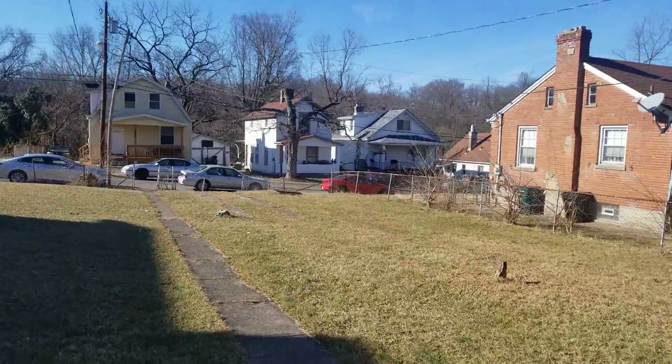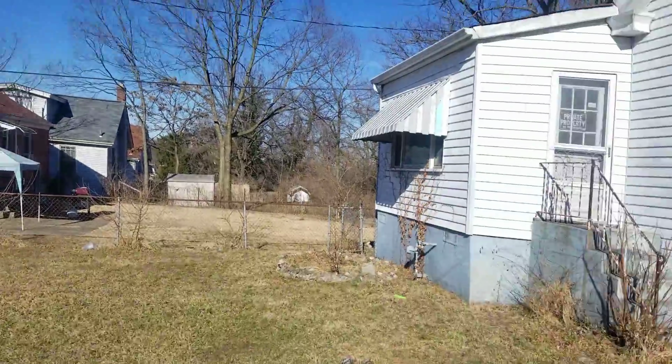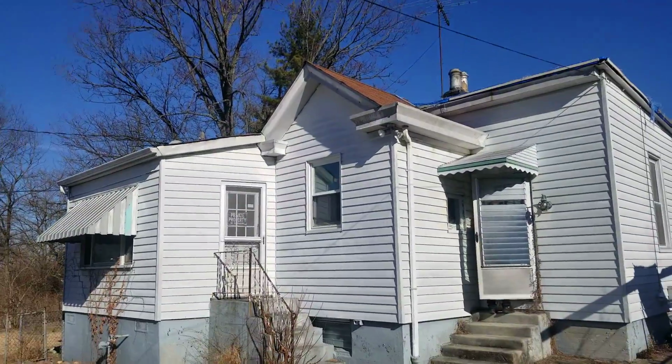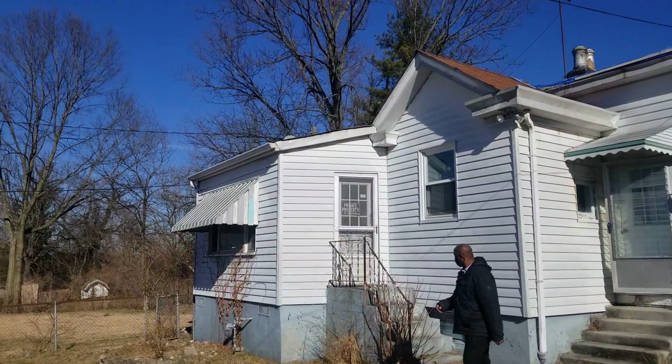Investor pay, I believe, 15 for this one, and this one they want 25, and this is in a worse condition than the other one. So probably gonna see 10 houses and you make an offer on one.